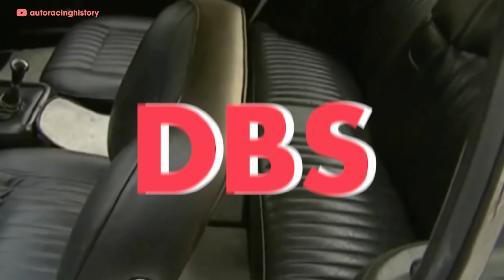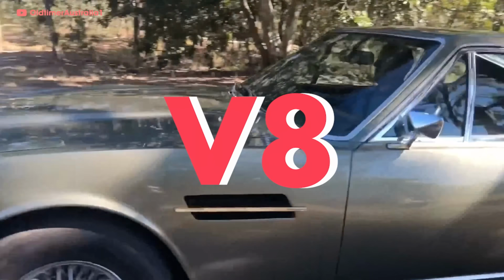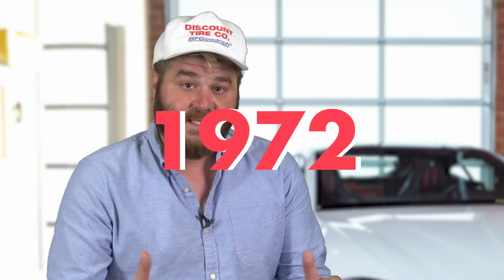The 4-seat DBS debuted in 1967 and sported the company's first V8 in 1969. But the company still wasn't making any money. Aston Martin made some awesome cars during the David Brown years, but he couldn't keep it going anymore without turning a profit. He sold it in 1972.